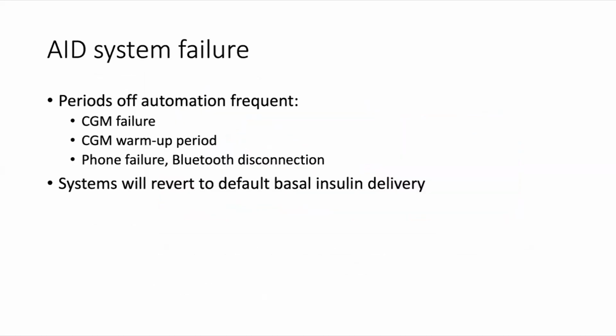Next, I just want to talk about system failure. This happens. It's inevitable. Technologies can be fickle. So with AID, periods off automation are frequent. The CGM, the sensor, can fail. Each sensor has a warm-up period of up to 2 hours. During that 2 hours, you're not in automation. If you're reliant on a phone, the phone could run out of charge. It could have all sorts of issues with the Bluetooth connection. These happen all the time.